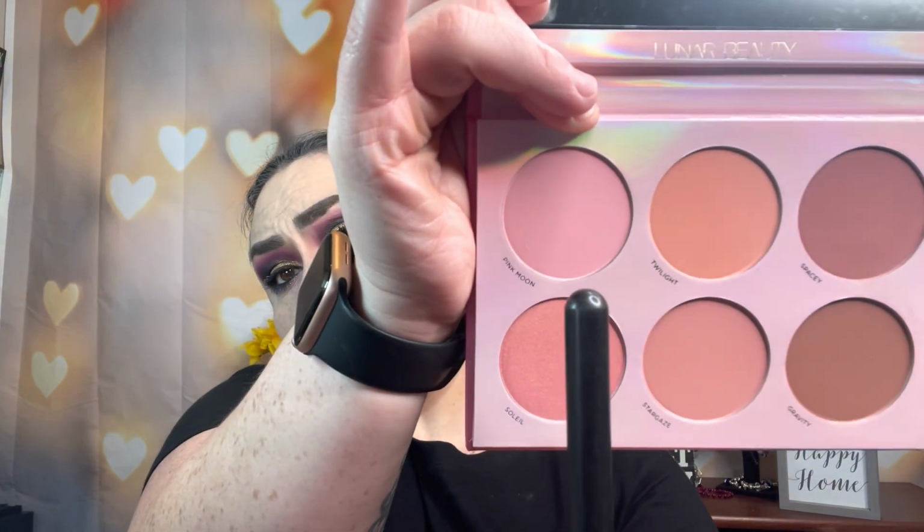So I tried to clean off my shirt. I thought I succeeded. Now I'm going to use Moon Prism by Lunar Beauty. Okay, so I'm going to use the color Pink Moon for blush. You all, I am a sucker for pink blush. I love pink blush. Pink blushes and like peach. Love those colors. I'm gonna go ahead and use my Dose of Colors highlight in I See You Baby, and then just gonna highlight real quick.